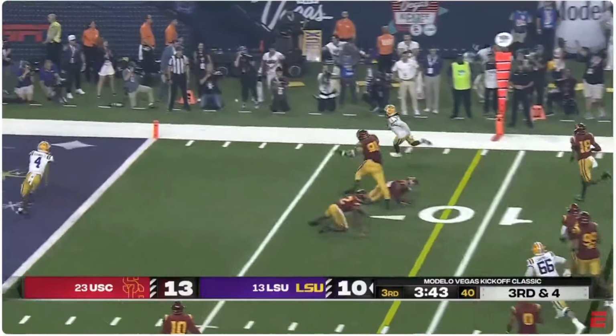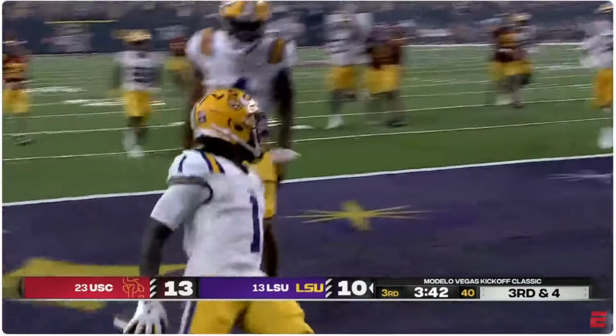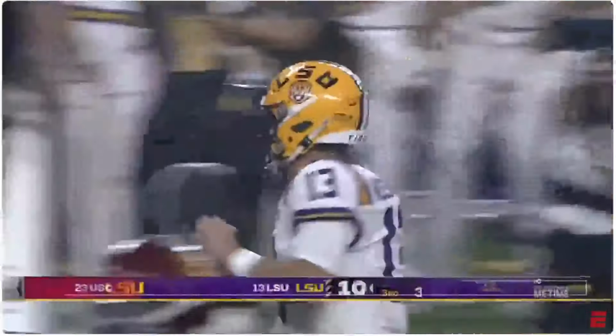Throw. He's got Aaron Anderson. Anderson has a pass to the end zone. And LSU's back on top late in the third.